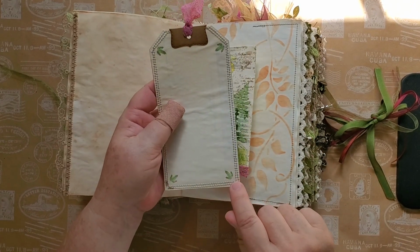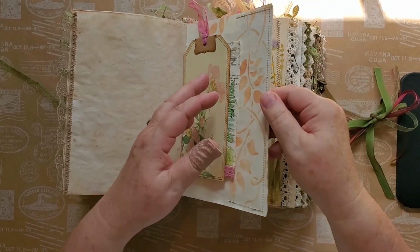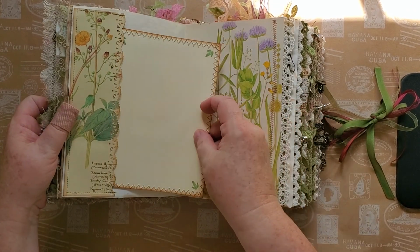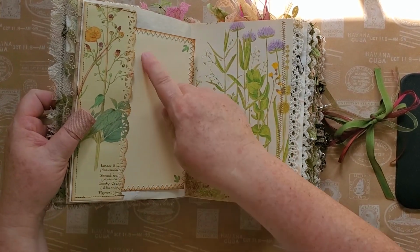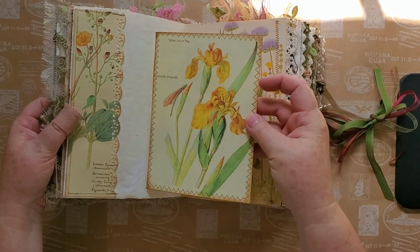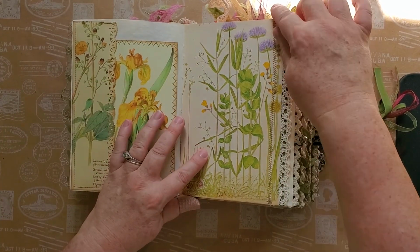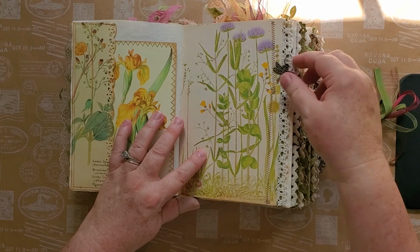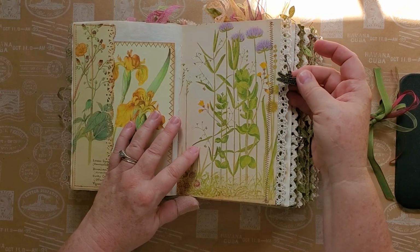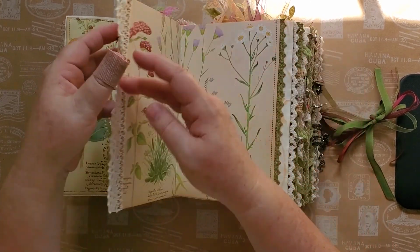Sweet little fern stamp. I love this little stamp. I have one that's I think an oak leaf. I'm going to have to use it more. Look at this beautiful cut work here. Dragonfly and irises. Got this page here, another, and there's the dragonfly, the little charm. I mean, she thinks all of this out, and it's just amazing how she puts it all together.